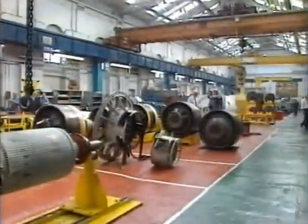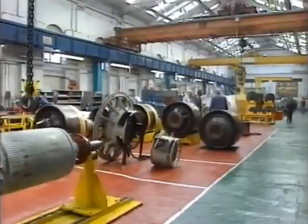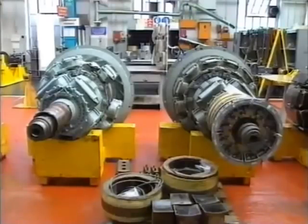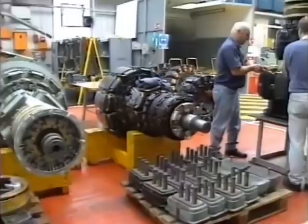The electrical repair shop concerns itself with a range of services for the refurbishment of large motors and generating sets through to microelectronics. Incoming units are stripped and checked, with field coils and armatures being rewound and replaced as required.